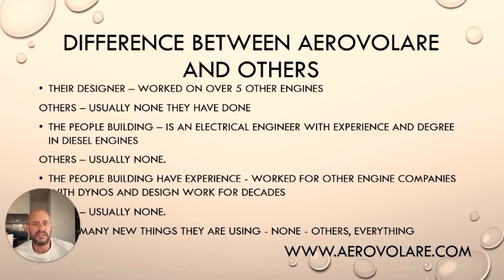The people building the actual engines have worked for other engine companies with dynos and design work for decades, because we also hired some consultants to make sure that we're not missing anything. That was my doing. I convinced them to do that, and so far they haven't learned anything new, but it's nice because they haven't learned anything new. Everyone else usually just does it all on their own, right? And what is AEROVOLARE doing that's really that new?